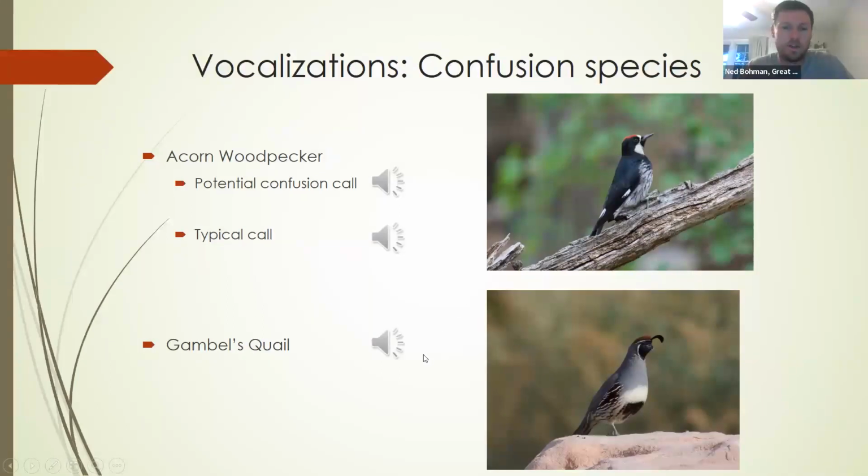And then also the Gambel's quail, their song is a single kind of caw note in that nasal range and around the same frequency. So here we'll play that as well. So it's short, nasal, and that's the song of the male, the advertisement song. The habitat is going to be a pretty good cue to separate those out. And again, the call itself is pretty distinct. Most Pinyon Jay calls are not that short. The notes tend to be a little longer.